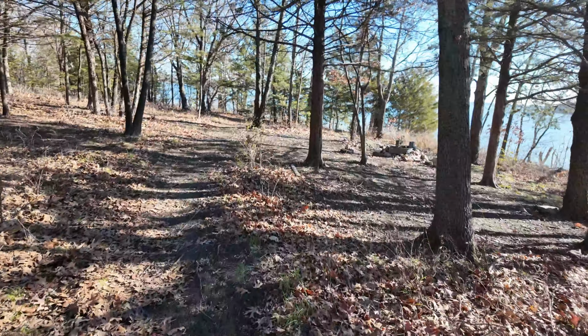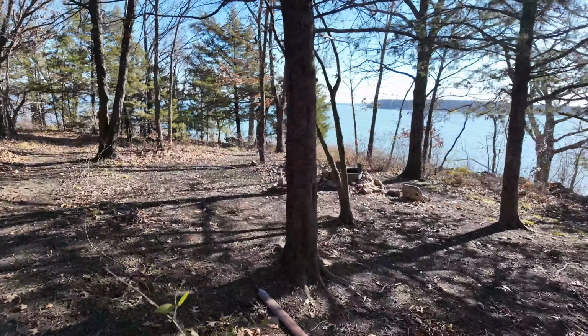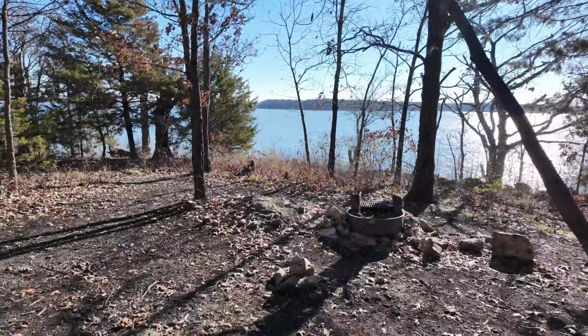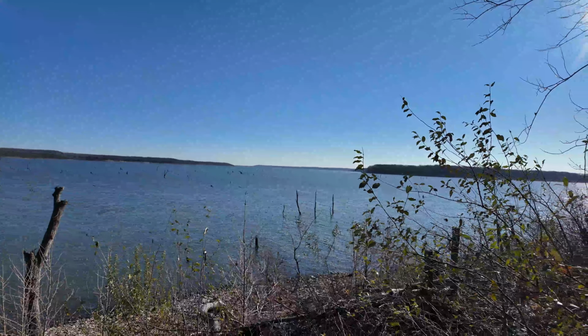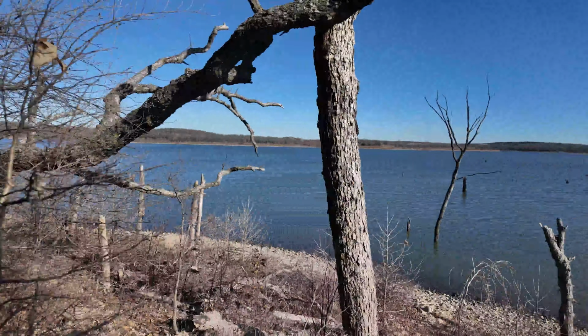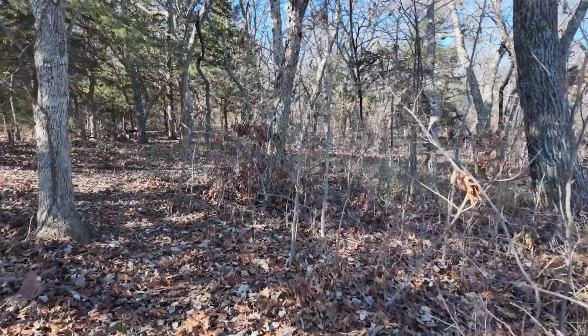Oh, this site might even be better for a sunrise. Not near as many trees to see through. This is camp 12. It's very peaceful and beautiful out here. All right, let's keep moving on.